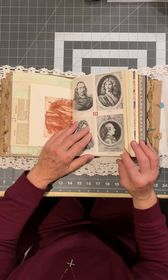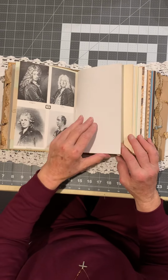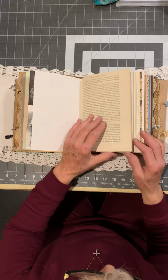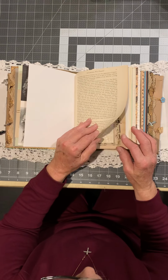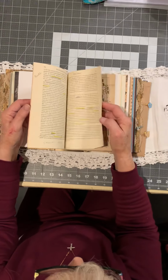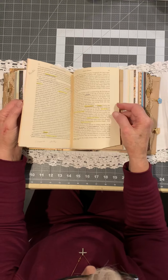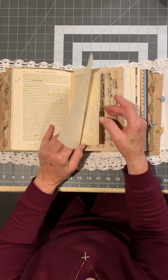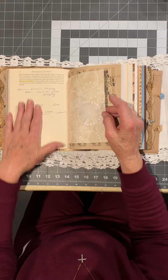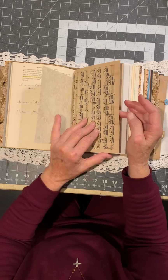Again, this is those plates with the famous playwrights. And this is the introduction to the theater. And this was a textbook, I believe. And whoever owned it wrote through it. And so, of course, that's all in there from when they had it. And I think it makes it very interesting.